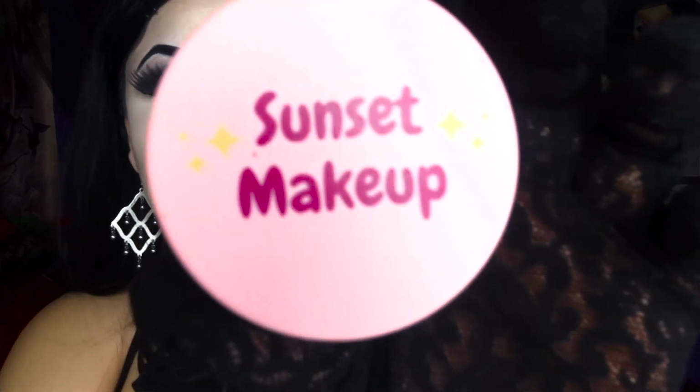I got the foundation. It's foundation 41. This is the packaging. It's very simple. It's an indie brand, so I also thought, okay, why not? I'm gonna go ahead and support a small business, which is one of my values. I love supporting small businesses out there. And I also got the setting powder. It is setting powder 60.